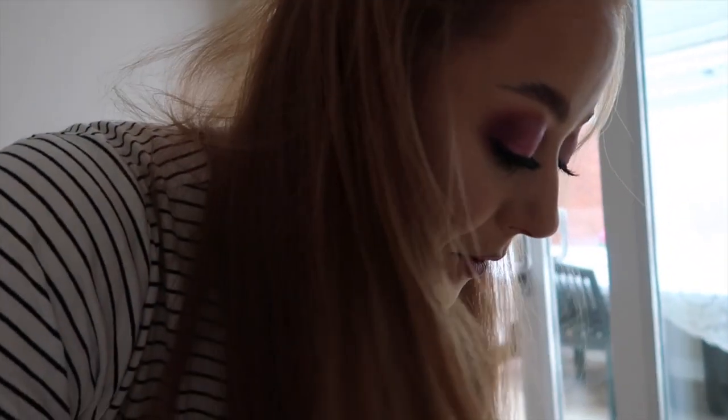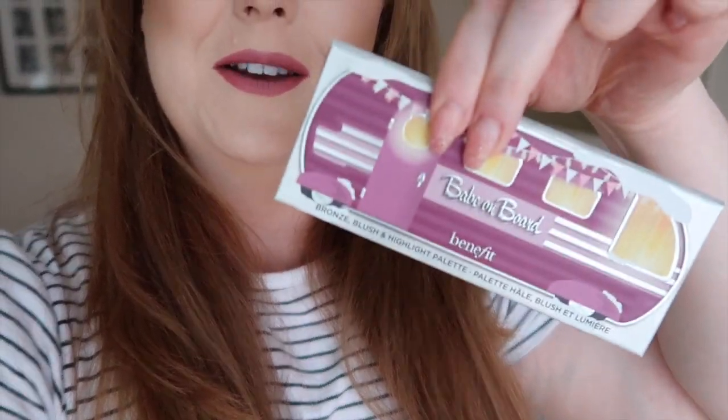Okay, so I am back and this is what the look looks like in proper daylight. The highlighter is from the Sleek Solstice palette, and I've also got a tiny little bit of the Benefit, let me just see what shade it is because I don't want to tell you the wrong one. It's from this really cute little palette, which is this one here, and the shade is Dandelion Twinkle, which is such a pretty name. So the colour is Dandelion Twinkle, which I've got on my cheeks.